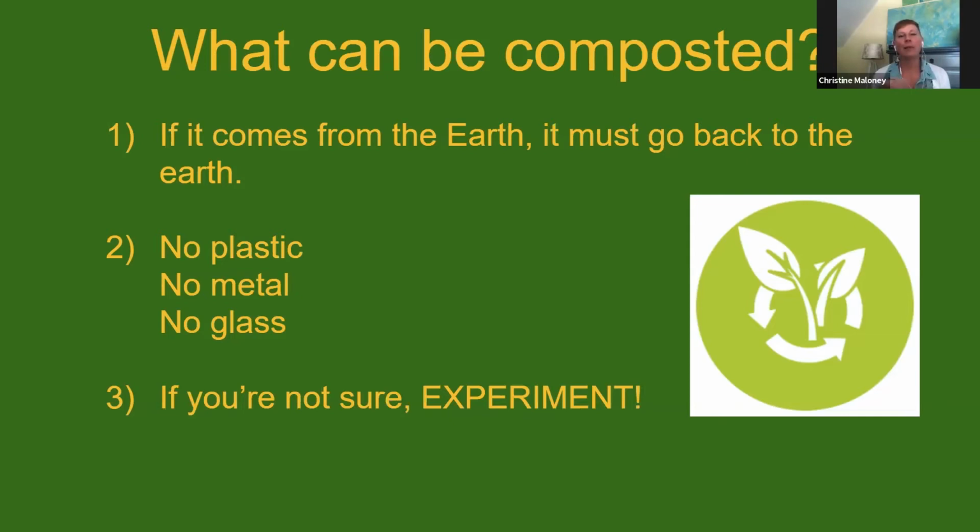Same with, if it's really light and fluffy and you feel like it ought to be heavier, or if it's just really crumbly, put more food products in there. And then as it decomposes, you'll end up with what you see in social media as being perfect compost, even though there really is no such thing.